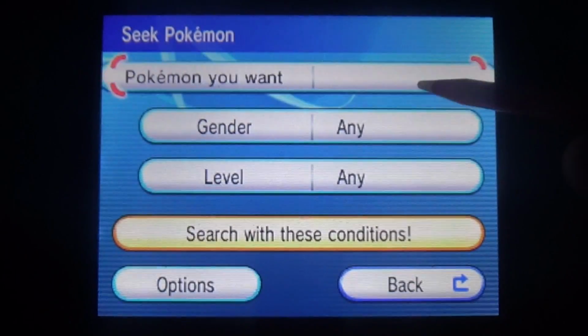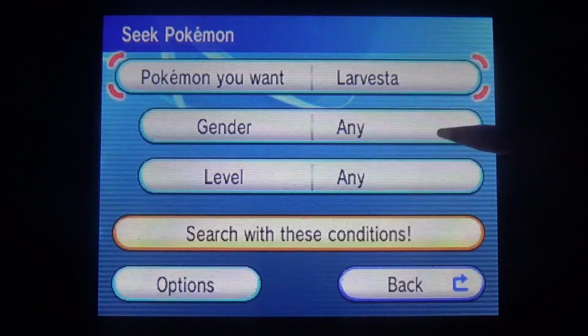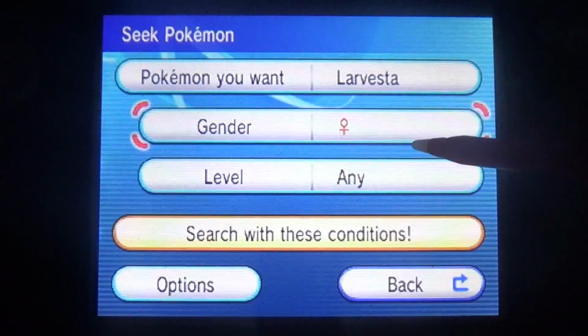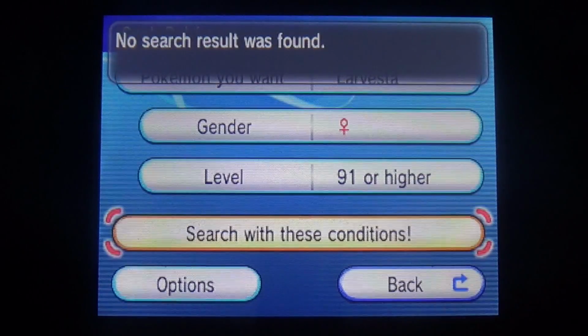Now currently the only search criteria you can set when searching or depositing a Pokemon is the Pokemon species, its gender, and what level it is. That's all you get in terms of searching for Pokemon. And when you look at the Pokemon that's being offered, the only additional information you get is the hold item, if it even has one.